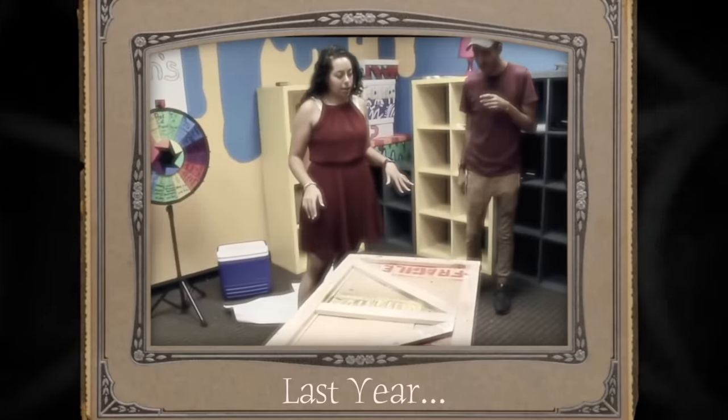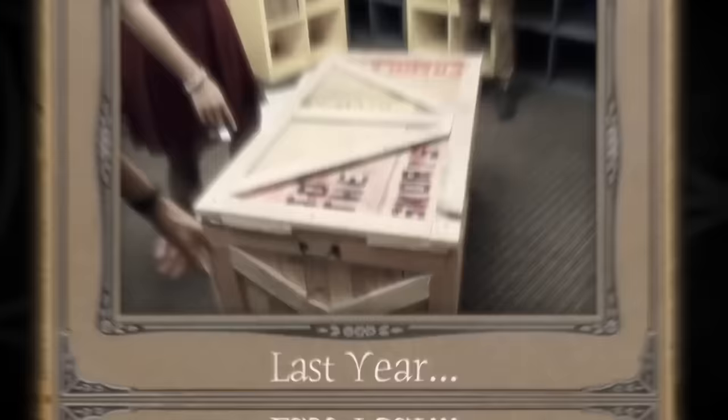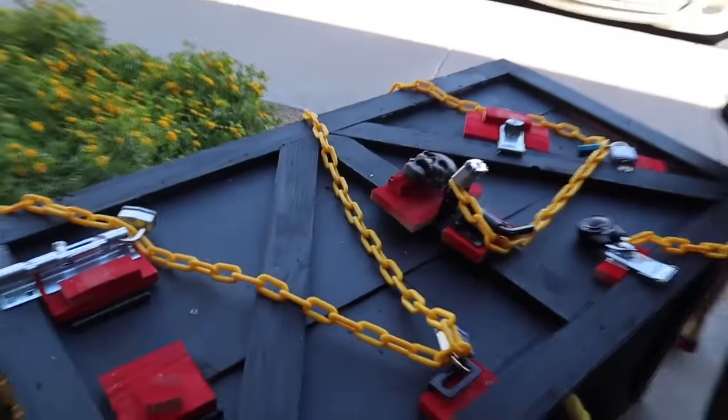Okay, for real though, it's like fragile, caution to the Skorys on the box, and a bunch of stuff on top of it. That's definitely not it. Here, let's open it and see what it is. Okay, yeah, let's bring it inside. Maybe it's like a promotion or something. Oh, like a brand? What kind of brand, like a haunted house?